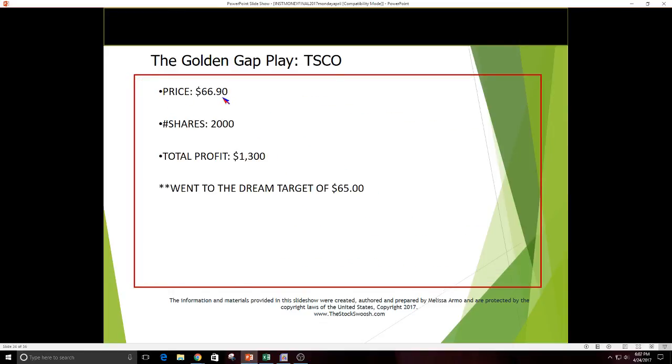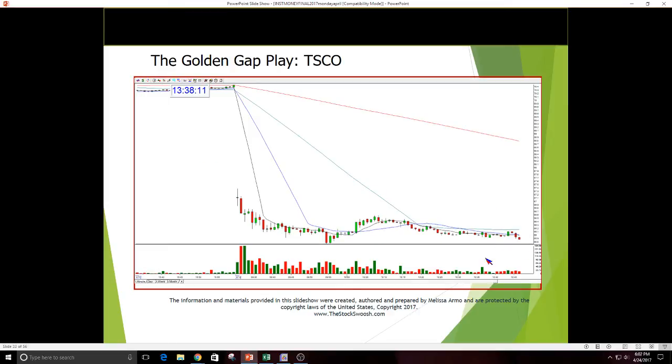So the price of this entry, $66.90, you would have shorted it on my call or done it yourself. Share quantity 2,000, total profit 1,300. Good money, people. Now I will tell you that this one went further. It actually continued, ending up going to 64.50, I think, was the low of the day. So this was not the low of the day, but it did have 80% of the move here. It dropped another chunk later in the day if you wanted to take a second trade. But again, if your goal is $1,000 a day, or $500 a day, whatever your goal is, if you're in, you get out, okay?